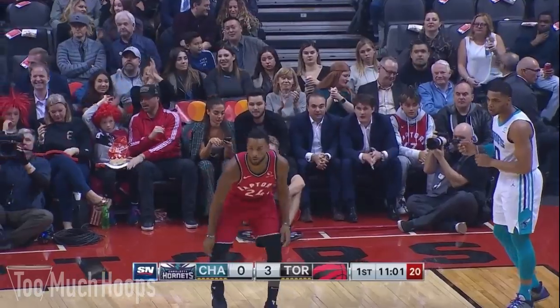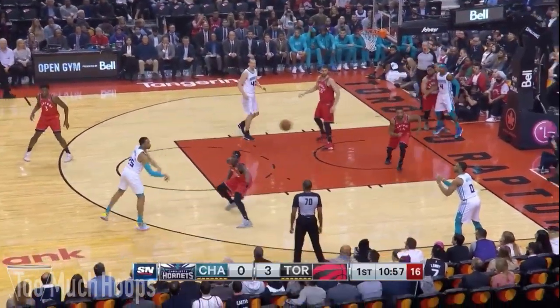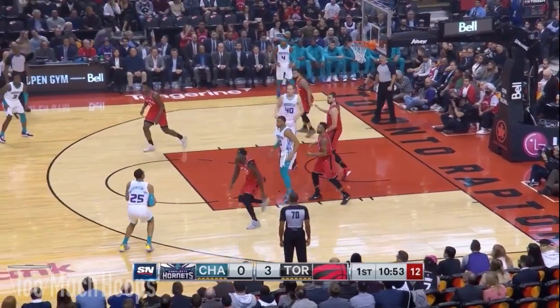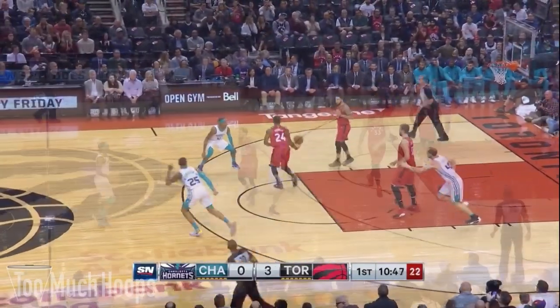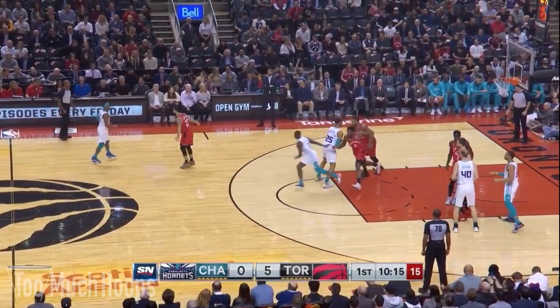On this play, Norm Powell is everywhere. He cuts off the drive on the baseline. Then he closes out perfectly under control to Miles Bridges. Then he switches onto PJ Washington, contests the shot, and gets the board. That's a one-man wrecking crew right there. Norm's been having a low-key, very nice run for the Raptors the last few games.